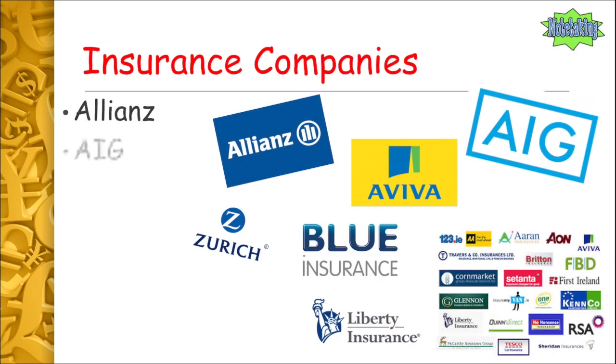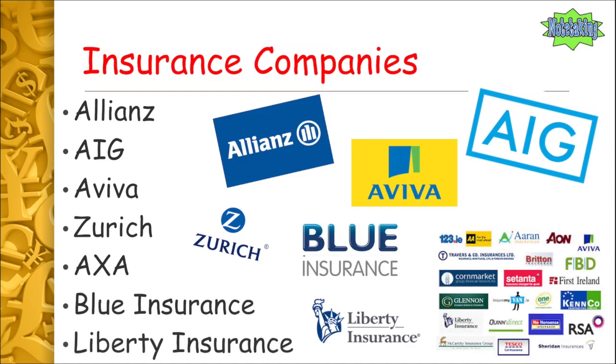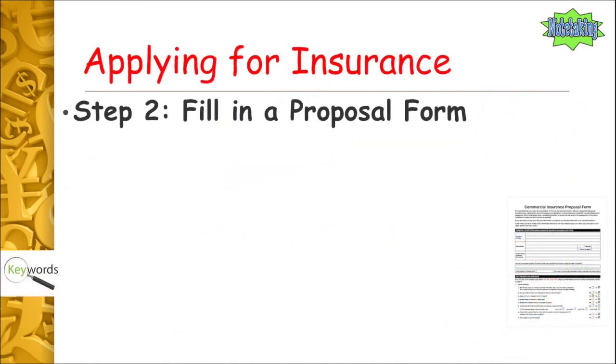So, here are just some examples of insurance companies, but there's lots more. For example, you have Allianz, AIG, Aviva, Zurich, AXA, Blue Insurance, and Liberty Insurance. Lots of them offer lots of different types of insurance. In the bottom right-hand corner of the screen, you can see there's a graphic with lots and lots of different insurance companies there as well, even more than the ones I've just mentioned. So, there's just some examples. Maybe you want to pause the video and look up some of those websites and see what types of insurance they might offer.